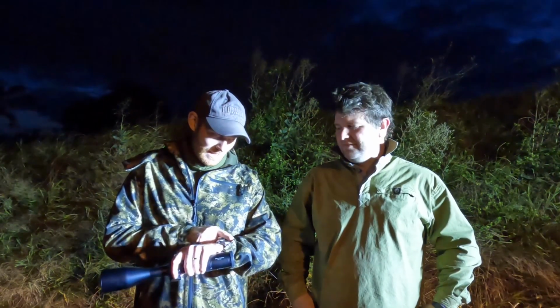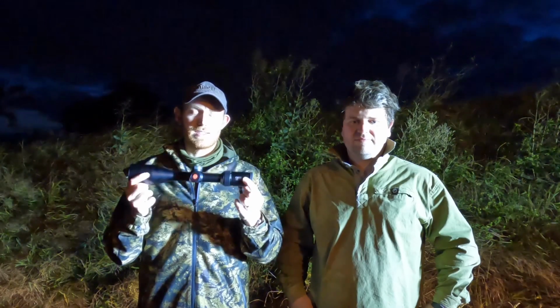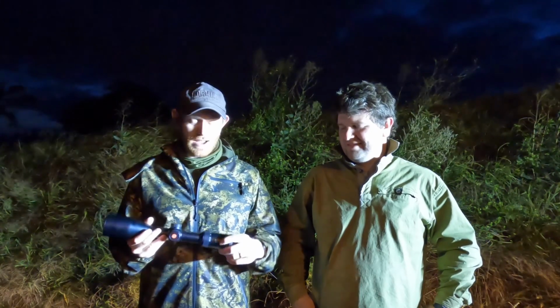So hello everyone, welcome back. You'll have to excuse the image quality. We're standing with the car headlights and light beam trying to illuminate us. It's currently 10 o'clock at night, end of July, so it is very much last light. We've just been comparing the 56mm Fortis 6 scope and the 42mm objective lens Fortis 6 scope, and I think both of us have some thoughts on the comparison.